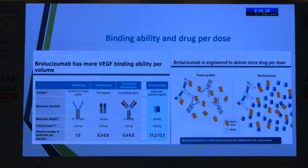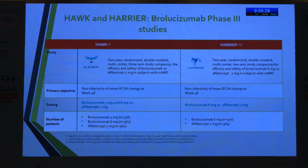The advantage of brolucizumab is that it has more VEGF binding ability per volume, and it delivers more molecules than aflibercept in the same volume, almost 12 times more than aflibercept. These are the 2 landmark trials, the HAWK and HARRIER trials, where they compared brolucizumab with aflibercept. We will briefly see the outcomes of the study.